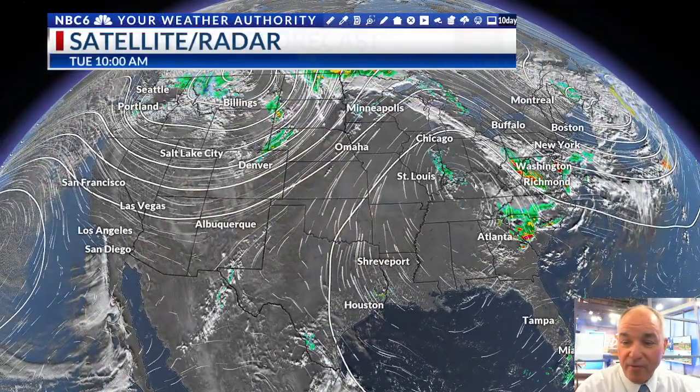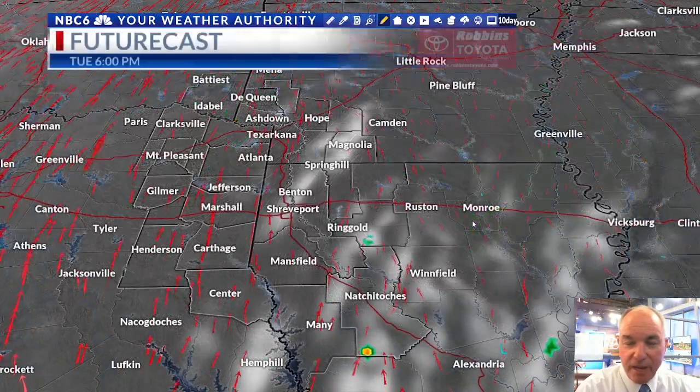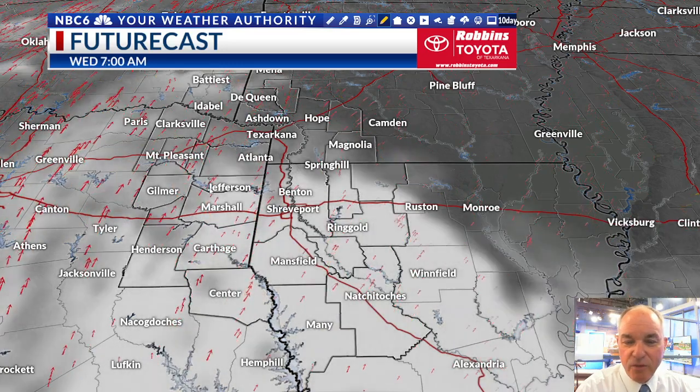Again, here's the upper level pattern. You can see the upper level ridge off to our north and east over Kentucky and Tennessee. Eventually, it's going to slide its way back towards the west and bring us that chance of rain. So let's take a look at Robbins Toyota Futurecast here, and you can see that tonight, looking at a mostly clear sky for the most part.